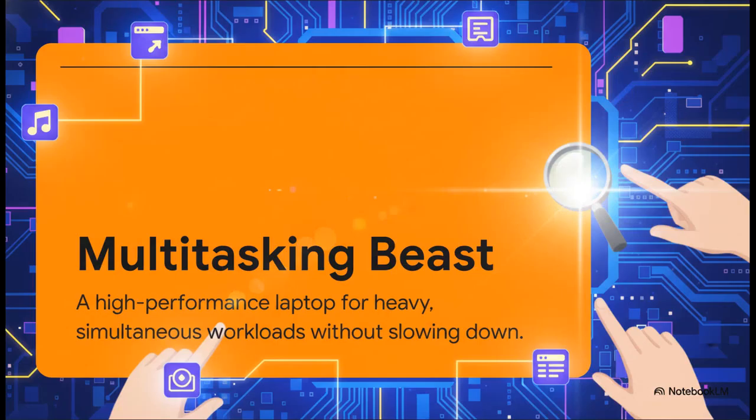What you actually need is a multitasking beast. Basically, a high-performance laptop engineered specifically to run heavy, simultaneous workloads without slowing down even a little bit. Because it's not just about having the horsepower to open one big app, right? It's about the capacity to run all of them at the exact same time while keeping your workflow completely frictionless.